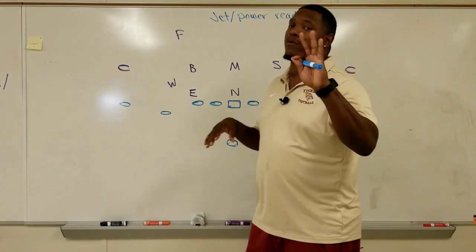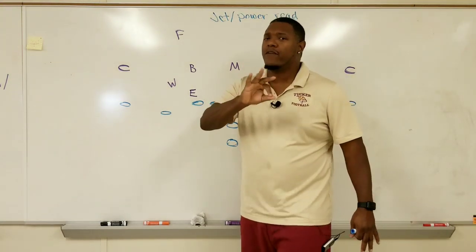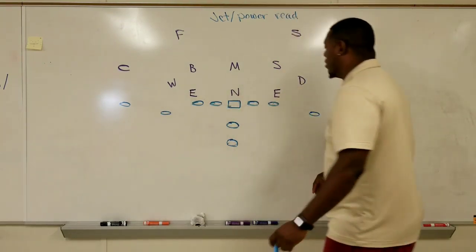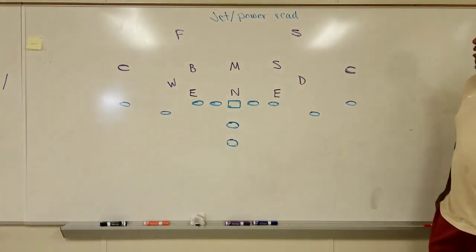So I'm going to show you three different variations of this same play, how you can run this thing three different ways, get the same result, all right? So the first, I'm in a pistol 2x2 look. So you can see pistol 2x2, I'm versus a 3-3 stack defense.